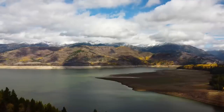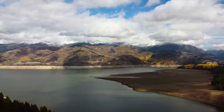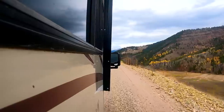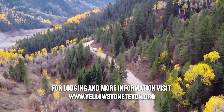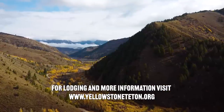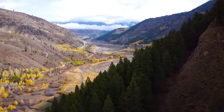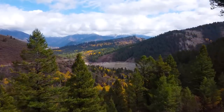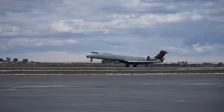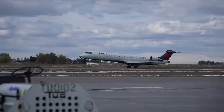Welcome back to Yellowstone Teton Territory in eastern Idaho. We are continuing our RV adventure exploring this fantastic part of America's West. Yellowstone Teton Territory is comprised of 7,500 square miles of wide open adventure. Getting to Yellowstone Teton Territory is quite easy from all US states and for the international traveler.